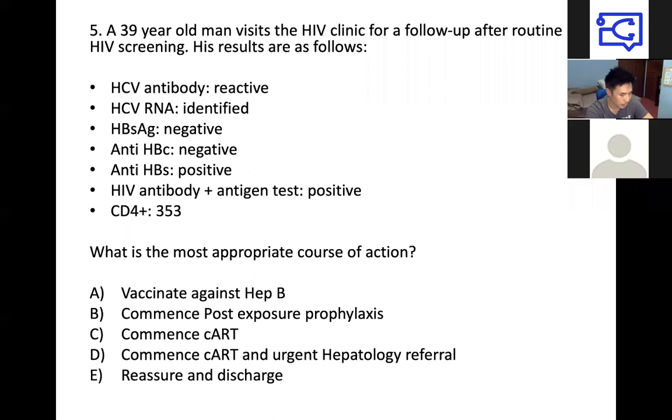So again, majority of people, 73% of people went for the correct answer, which is actually hepatology, starting combined antiretroviral therapy. That's what CART stands for, and referring them on to see a liver doctor. Now, why is that? Let's talk through what this patient actually has in the first place.